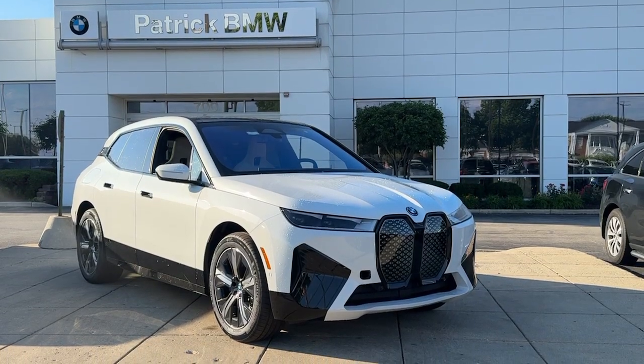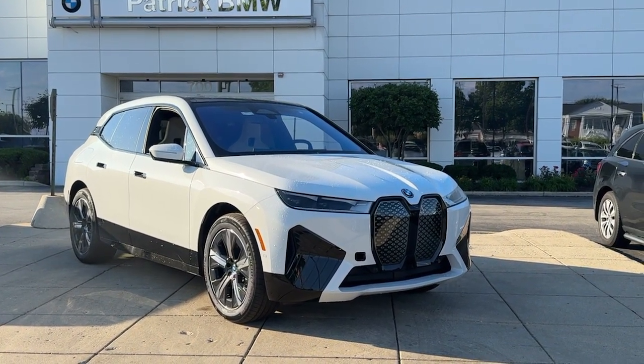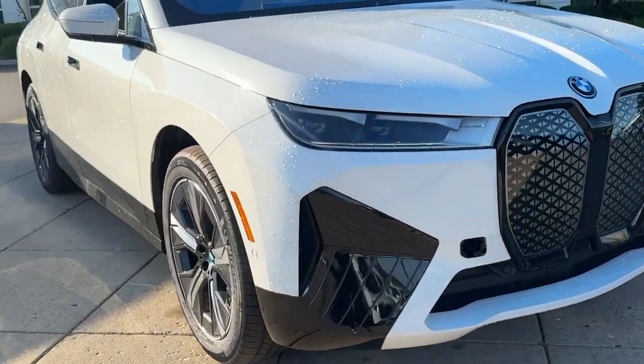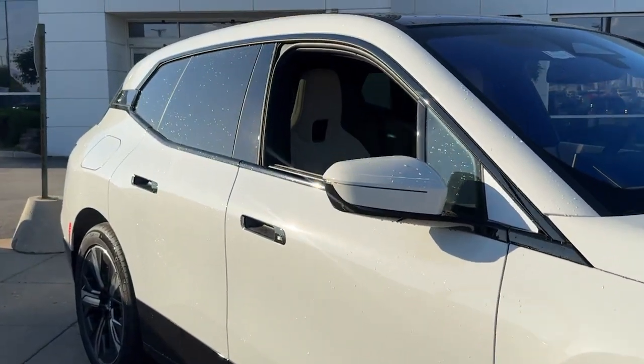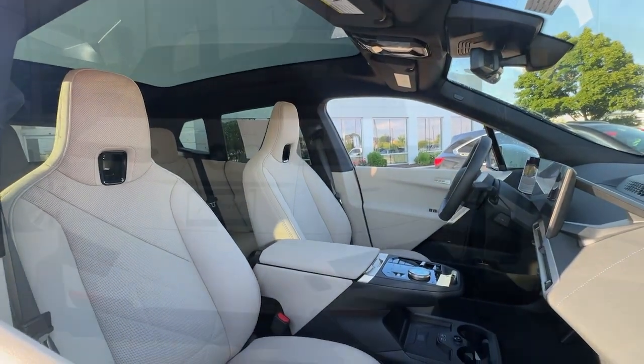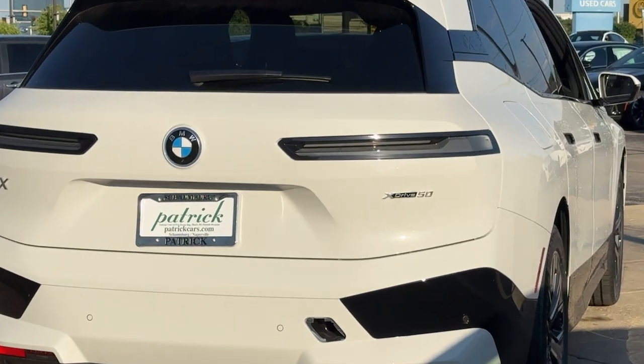This could be the car for you. The 2025 BMW iX. Take charge of the drive in this stylish, performance-minded iX. You'll love its thrilling EV acceleration, modern aesthetics, premium build quality, and convenient versatility.